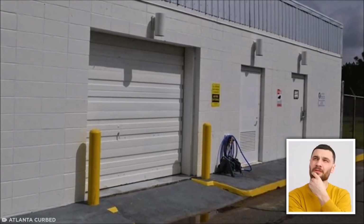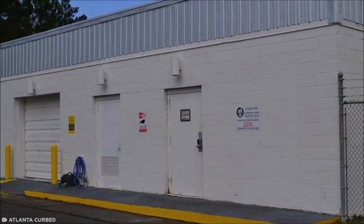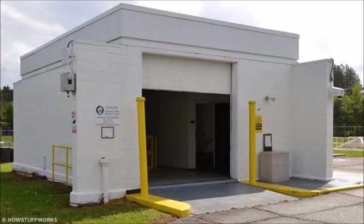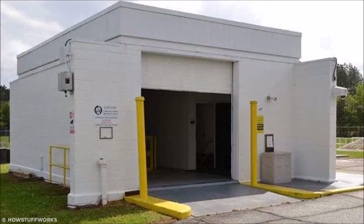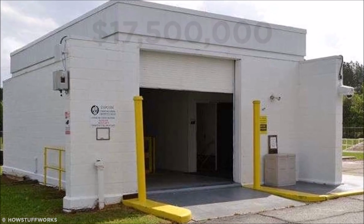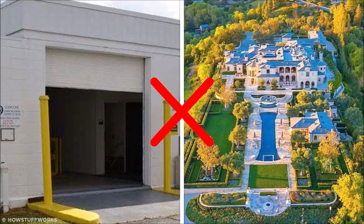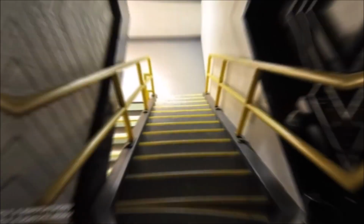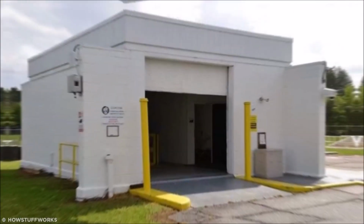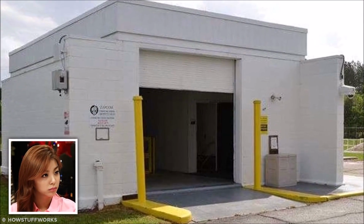You'd never think it on first glance, but this ordinary white brick building holds a deep and valuable secret. A secret so coveted, it comes paired with a $17.5 million price tag. But as you can see, this isn't a New York penthouse or even a mega mansion. So why does it cost so much? Well, the answer is hidden below, and when you see what it is, you may begin to understand that hefty price tag.